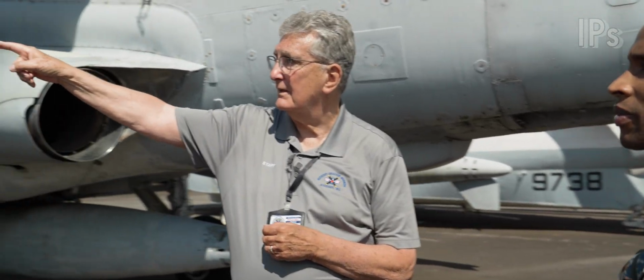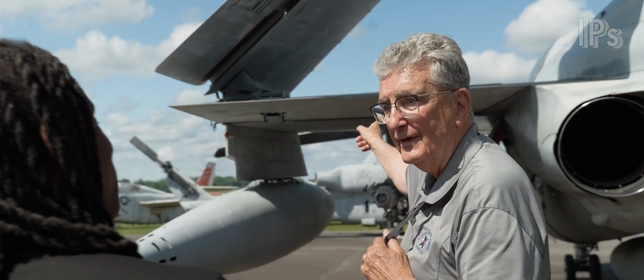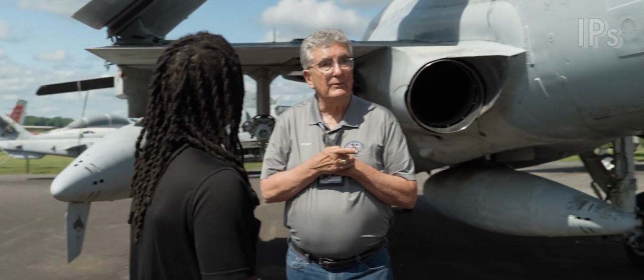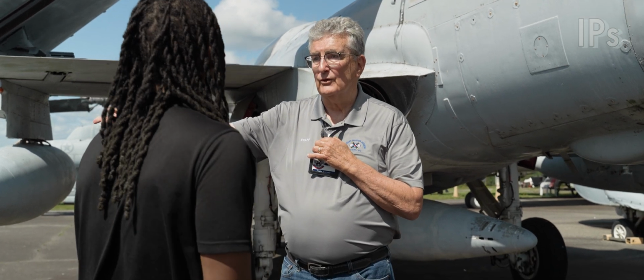You can see the cockpit up here in the Tomcat. It's kind of narrow. This is like flying in the living room. It's big, very big. And what did they replace this with, or are they still using it? Well, when they did away with this, they started putting bombs and rockets on the Tomcat, and that was their bomber.